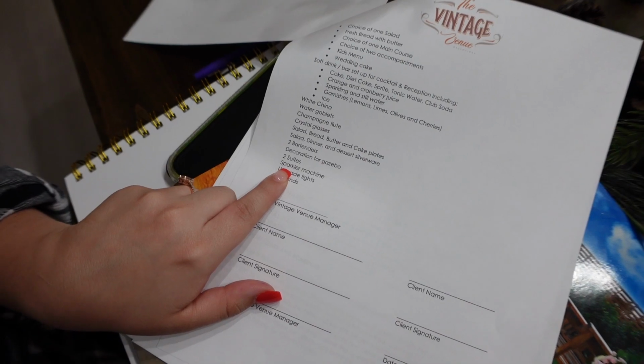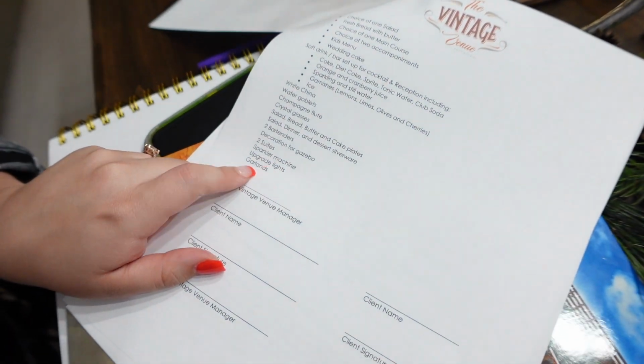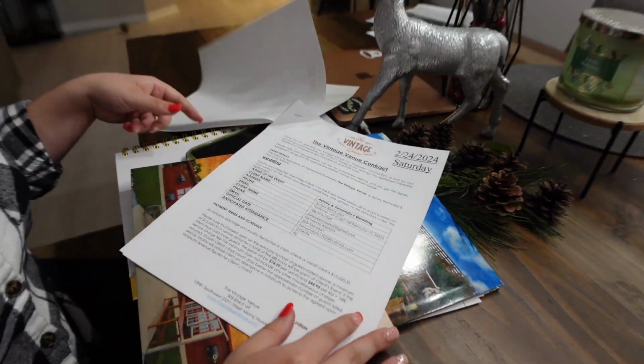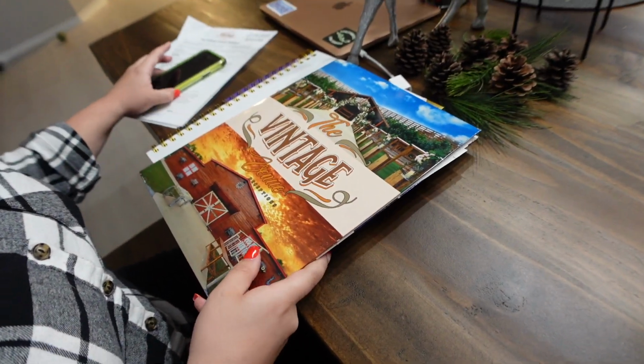We chose these things. Upgrade lights as well as a part, and then garlands. All right. So a lot of things are included in this. The only things that we would really have to pay for are the photographer, videographer, an MC, somebody to marry us, and then the extras: hair, makeup, party favors, little things like that.